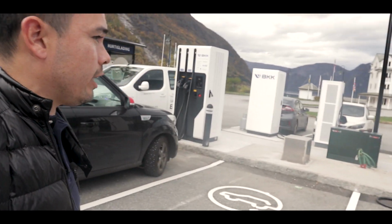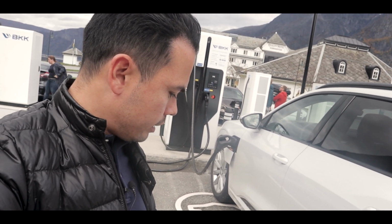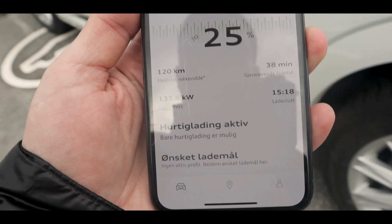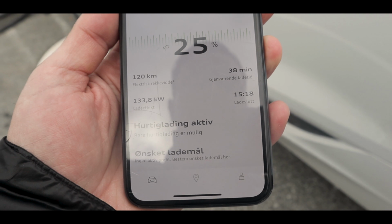But we're now charging, and we're gonna check the charging speed here because we are at a 150 kilowatt charger. Just give me a sec, I'll check the app. So yeah, we're already at 25%. We are charging at 133.8 kilowatts. And yeah, we'll do a quick 20 minute charge here and top up to about 80%, I think.